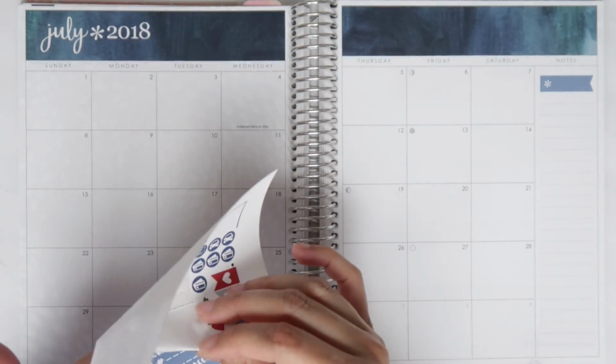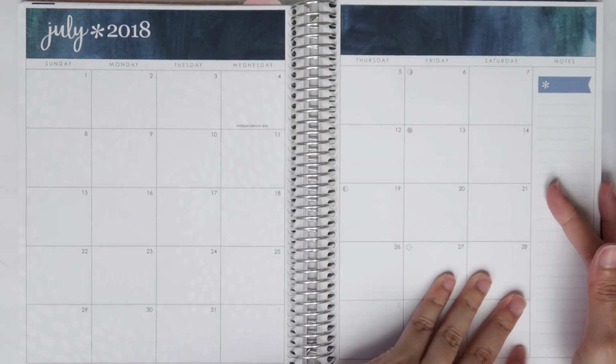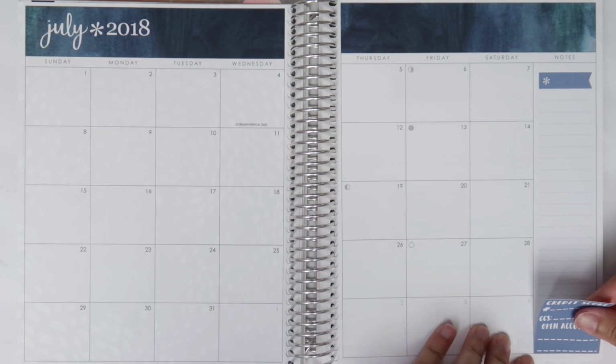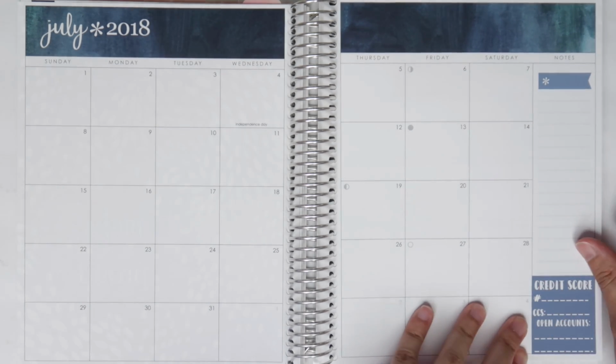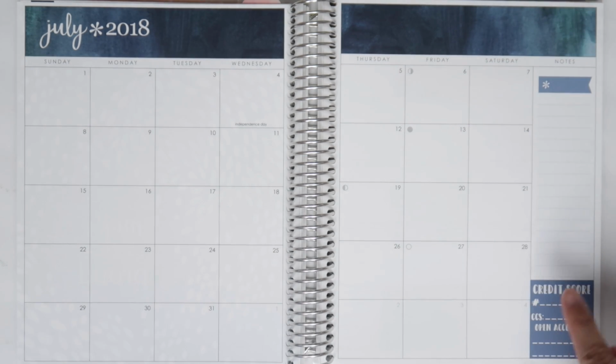I like to always start with my monthly because I feel like that is just the easiest. And obviously that's what I already have the page set up to. So over here I am just going to put down my credit score sticker. I just like to track my credit score every single month just to see how I'm doing, if I'm progressing or not doing good, just to keep track of it. So that's just what that's for.